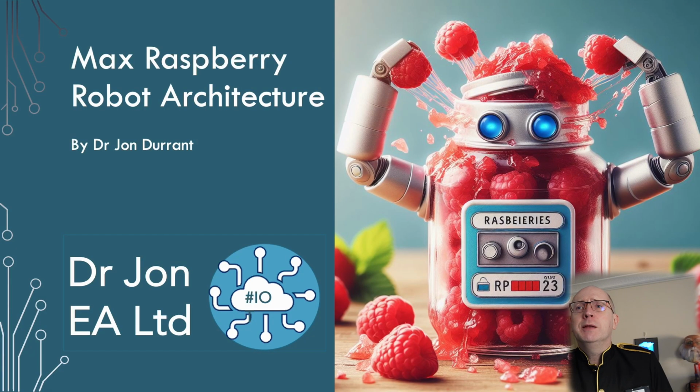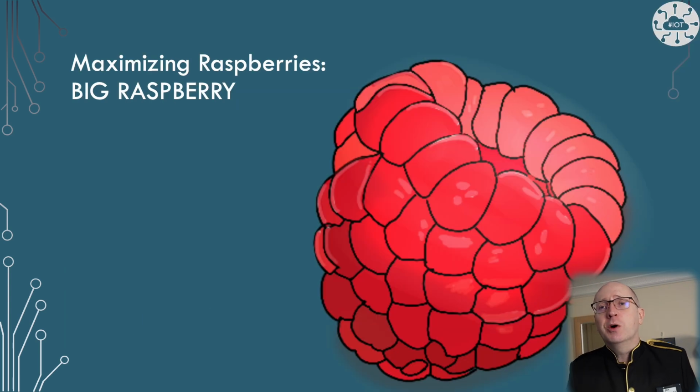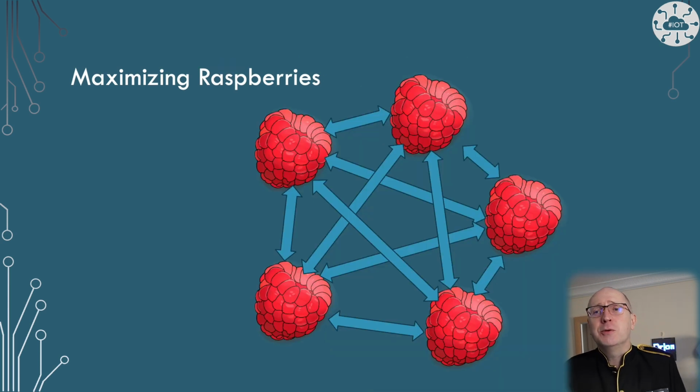So what do I mean by the maximum raspberry robot architecture? Well, when I first got into the world of robotics, I was trying to build everything on a single platform, on a single Raspberry Pi. And that isn't terribly scalable. You can't really go and buy a bigger Raspberry Pi. My approach to getting around that is to put in a distributed system on the robot. Distributed systems are something I'm pretty comfortable with. It's what I did my PhD on some 25 years ago or so.